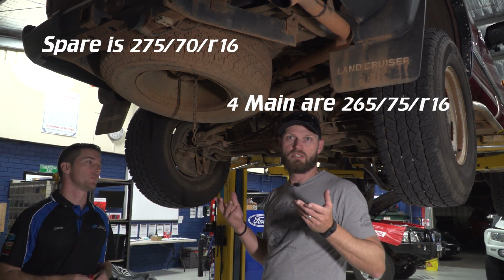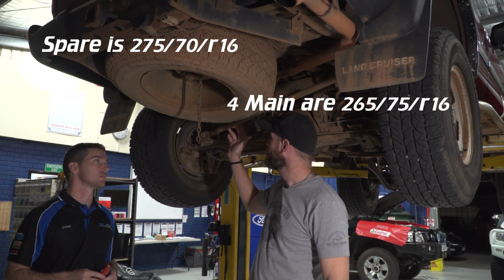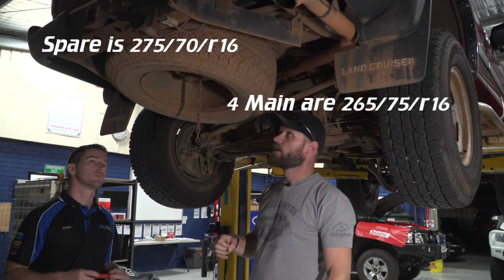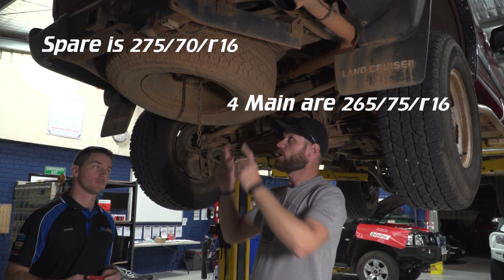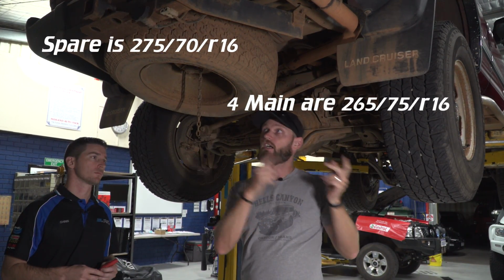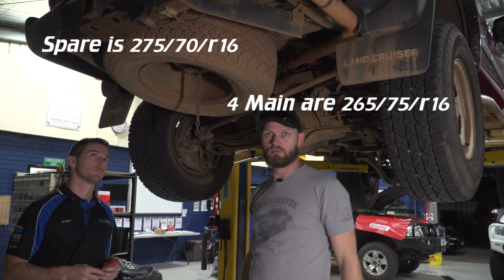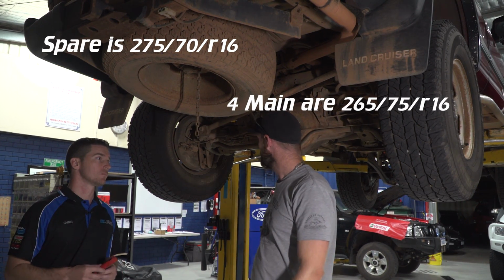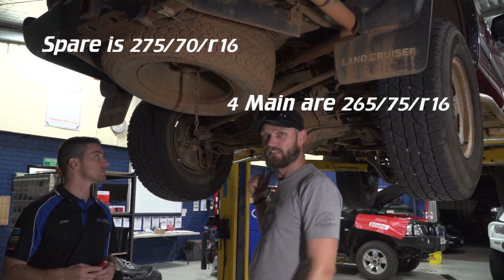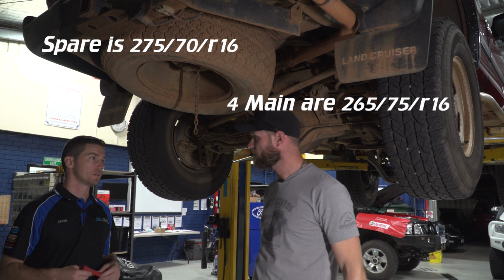But you want to check, because if this guy was running 33s and he had 31 stock size, which will only just fit under here anyway, then you don't want to be using that as a spare on your vehicle, because if you do a tyre and then you put that on and you're in four-wheel drive, it can cause bind up through the whole system. And if you do have to do it, put it on the front and not the back and put it in two-wheel drive. Then you will avoid the bind up. Yeah, definitely.